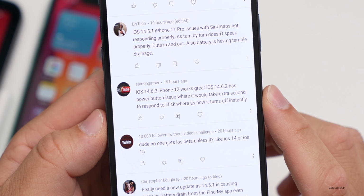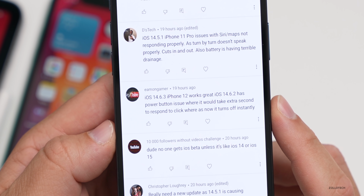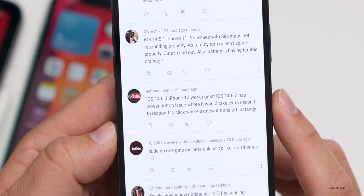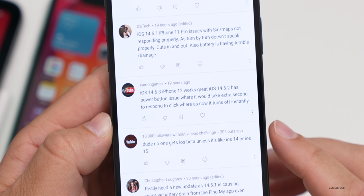EA Mon Gamer says iOS 14.6 Beta 3, iPhone 12 works great. iOS 14.6 Beta 2 had the power button issue where it would take an extra second to respond to a click, and now it turns off instantly.